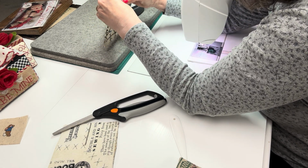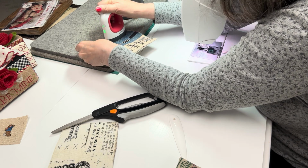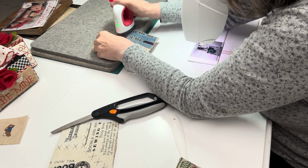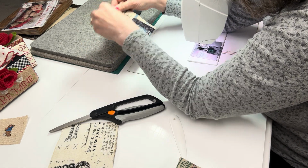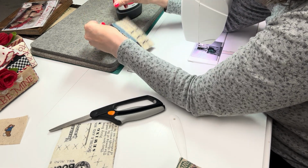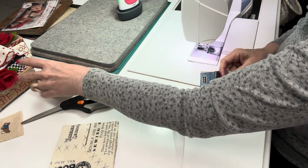If I had my big iron out here, I would probably like it better than this little tiny one. It works okay, but with the 2 layers of interfacing there on the fabric, there's a little more heft to it. So there we go. That looks just right down there. I didn't do too bad. Okay, so I'm not going to bother doing the same thing with that one.